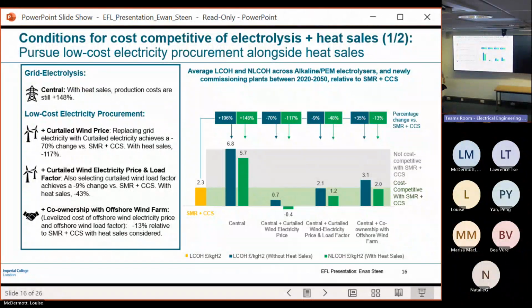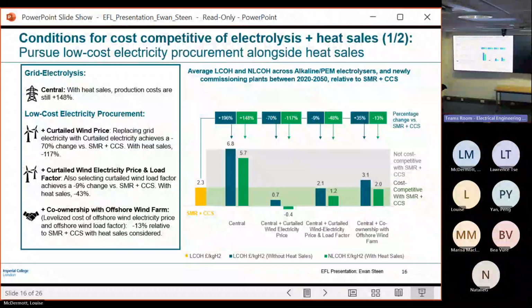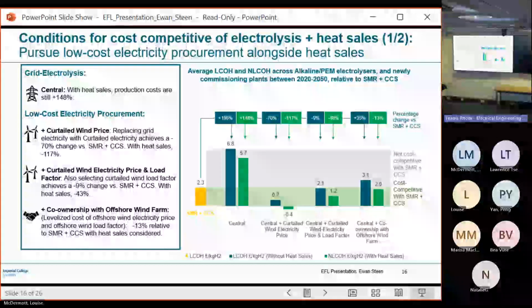But this third set of bars here, if we just change one thing, which is we use curtailed wind electricity price, not grid supplied electricity price, then the cost comes down to 70% below SMR plus CCS without heat sales, and then it falls negative with heat sales. So that shows you just how much bearing electricity price has on electrolysis, and it actually represents 90% of the cost of production in a lot of cases.